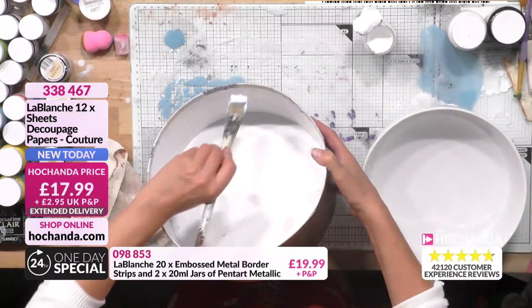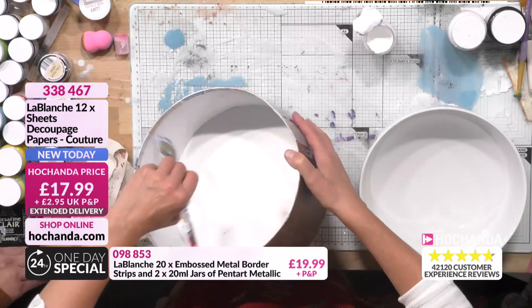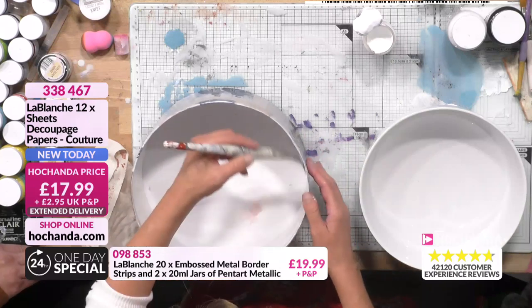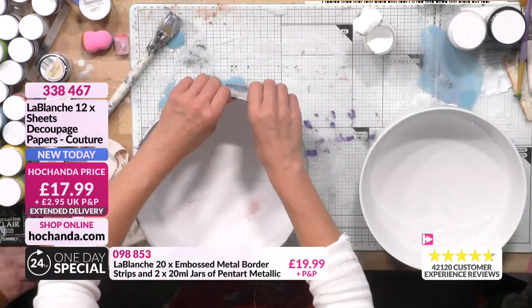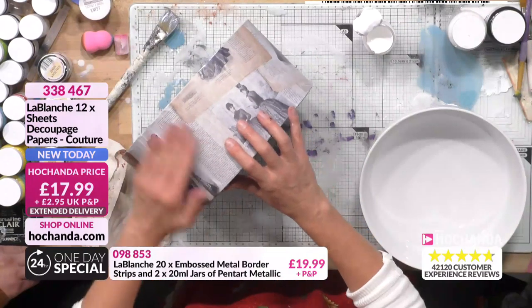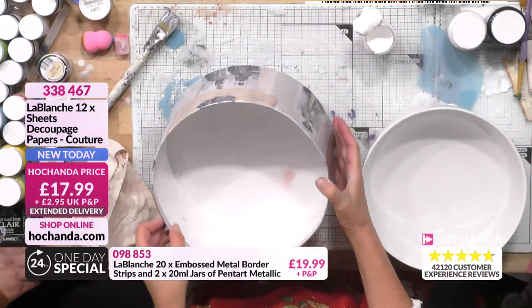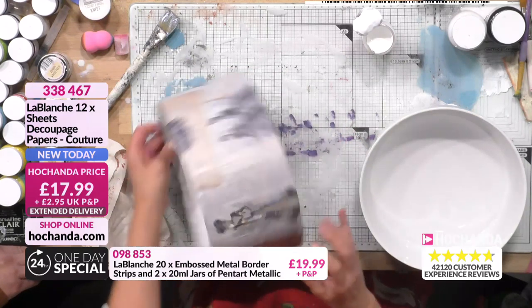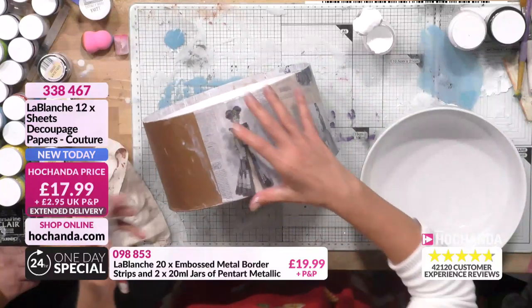Because if it's plastic, if you're putting on your gesso, or even if you put your masking tape on, that'll give it a key as well. But look at that. Look how well that's glued on. Isn't that fabulous? How quick and simple it is.